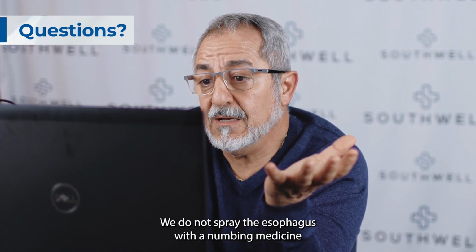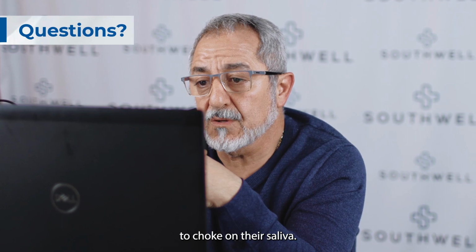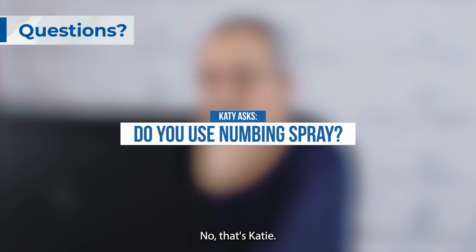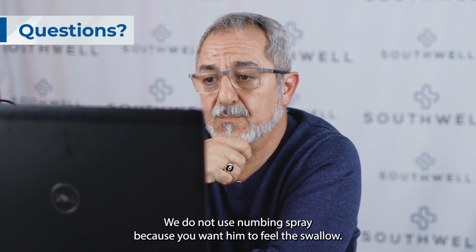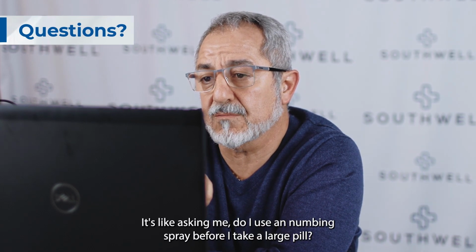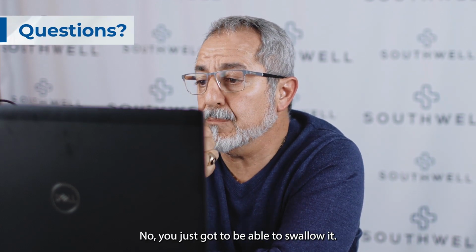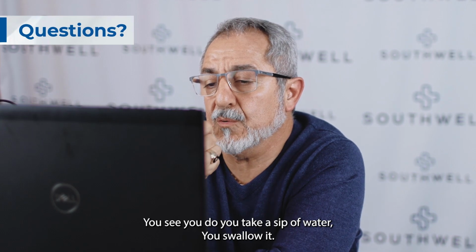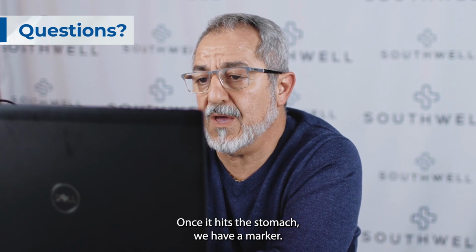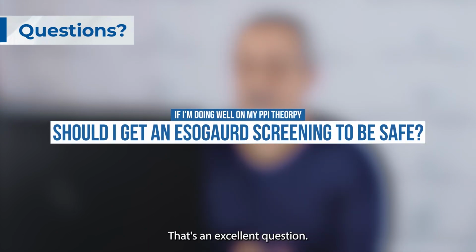We do not spray the esophagus with a numbing medicine because you want them to be able to swallow and you don't want them to choke on their saliva. So it's literally like taking a pill. We do not use numbing spray because you want them to feel the swallow. It's like asking me, do I use a numbing spray before I take a large pill? The answer is, of course not. You just gotta be able to swallow it. You take a sip of water, you swallow it, it's down in your esophagus and down to the stomach. Once it hits the stomach, we have a marker, we put air in the balloon, and we pull it back.